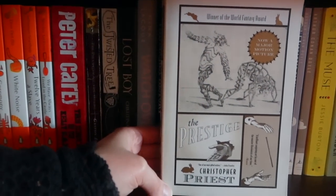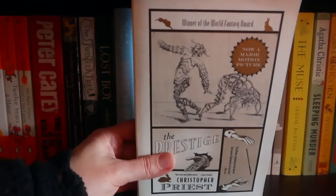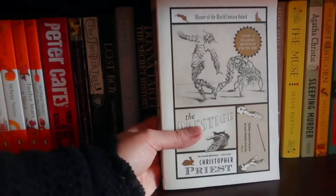Oh, The Prestige? I didn't really love The Prestige, and I'm never gonna reread it. It's not like really beautiful or anything either. I got it used because it's hard to find. So I kind of don't want to get rid of it because, what if I want it again? It'll be hard to find again. But also, I'm never going to read it again. All right, let's get rid of that.